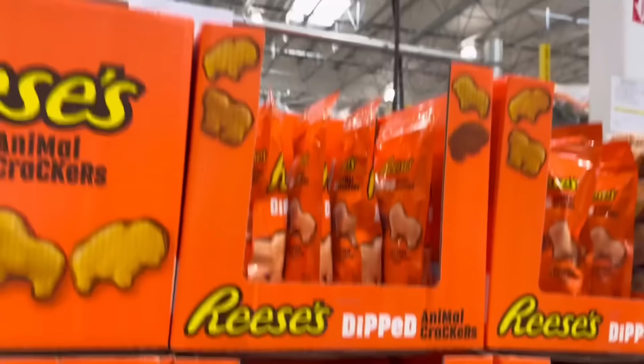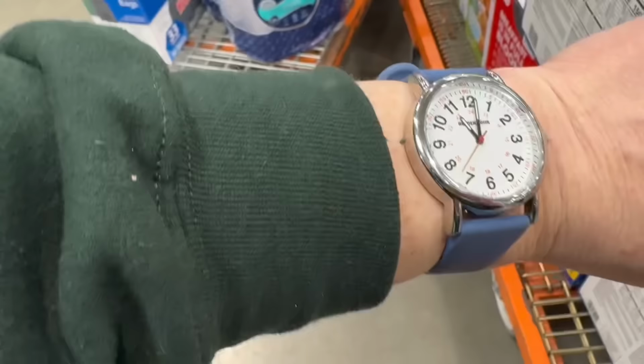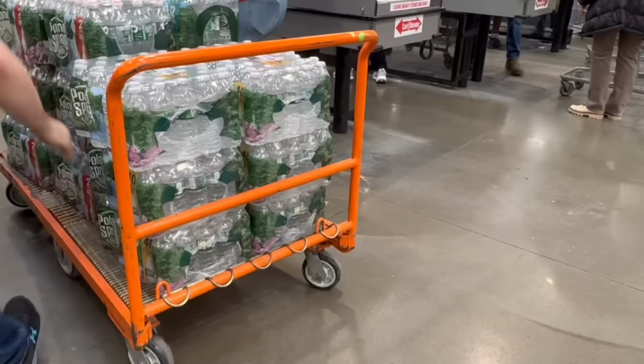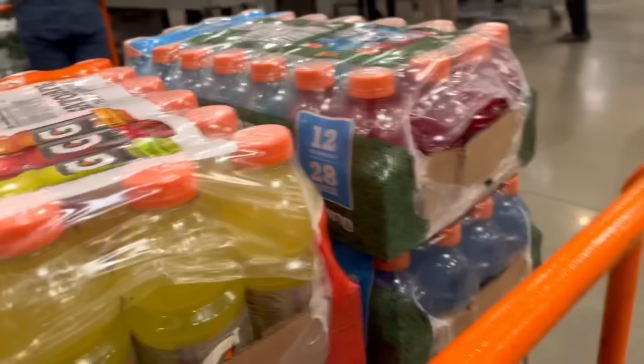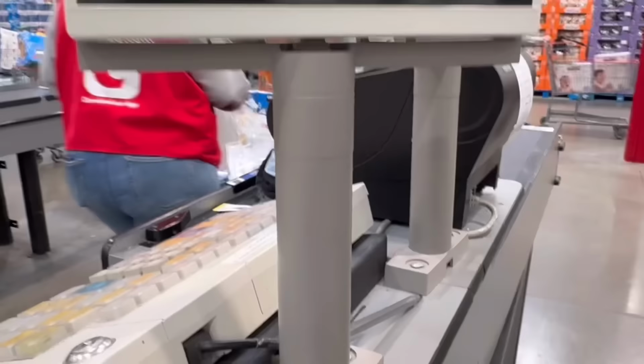All right, I am smart this time. I'm getting one for me for car snack and one for the kids because they would steal my car snack. Still not really a line, maybe like 2 people deep, on a Tuesday at 11. We'll just scan most of this right on the flatbeds. Okay, we're all checked out. I'll show you the receipt in a minute.